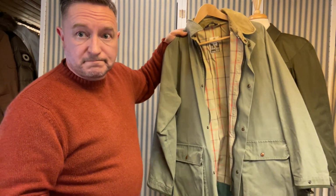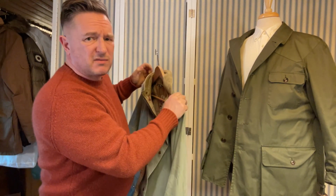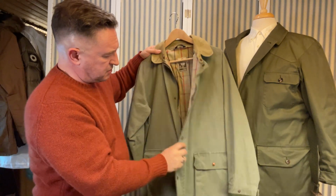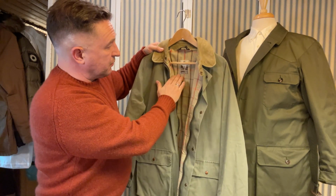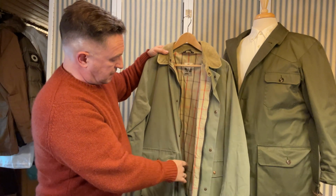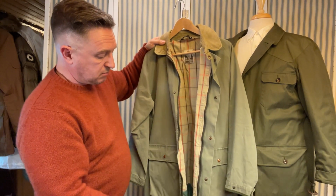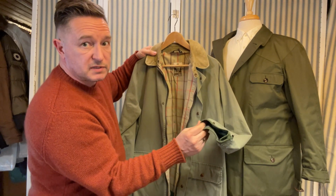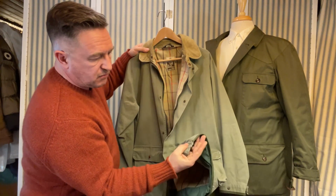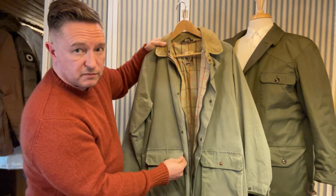Now, take this one. Granted, it's not the Shooter. It's not that dissimilar though. It's kind of a mix between a Barbour and a Grenfell Shooter, I suppose. It's got similar bellows pockets. It's made from Grenfell cloth, made in England. It's green, okay. This one was properly vintage, so I had to repair the cuffs. I repurposed some vintage army tent for that. Repaired a bit along the bottom here. Repaired some stitching around the pockets and so forth.